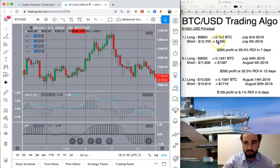So essentially, with that 0.102, we were able to make $1,295, which is a $295 profit, or 29.5% ROI in 7 days. So that's the first signal.